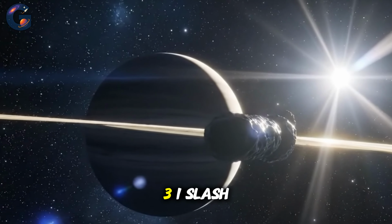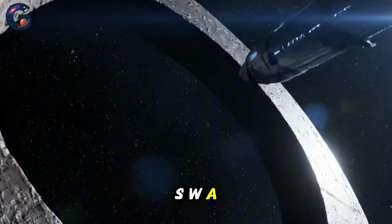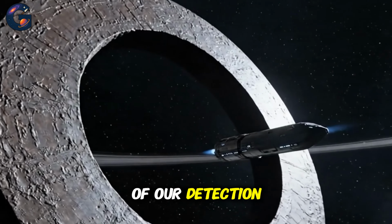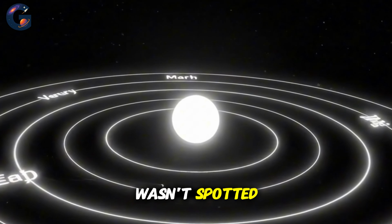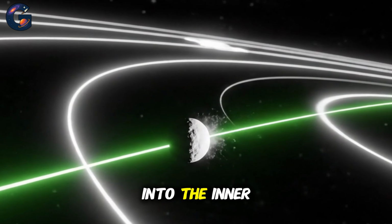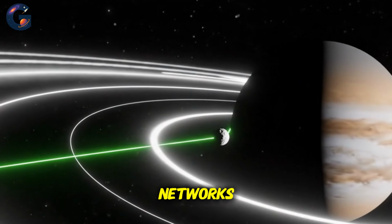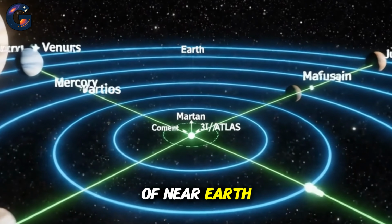I'm not claiming 3I/ATLAS and R2SWAN are spacecraft. I'm saying we need to be honest about the gaps in our knowledge and the limitations of our detection capabilities. R2SWAN wasn't spotted until it was already approaching perihelion. Its entire journey into the inner solar system happened outside our observation range, despite thousands of telescopes and monitoring networks. We still have massive blind spots in our surveillance of near-Earth space.